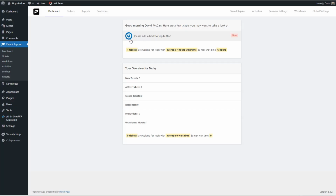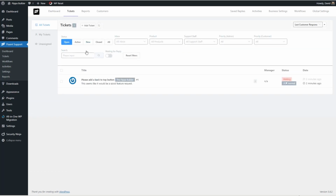So here are the new tickets, and we see that the user has given us a feature request. This is a little chart here that shows you the number of new tickets, active tickets, closed tickets, responses, interactions, unassigned tickets. Okay. And in this interface, you can see all tickets, you can see your tickets, and you can see unassigned tickets. So a manager could come in here and look at unassigned tickets and assign them to users, and support staff can come here and see their tickets.